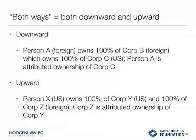So here's what I mean when I say both ways. The first one is very easy. This is the one that I personally always think of when I think of attribution. You have person A, let's say an individual, who owns 100% of corporation B, a foreign corporation, and corporation B owns 100% of corporation C. Corporation C is a U.S. corporation. So under the downward attribution rules, person A is attributed ownership of corporation C, and I think this one would be in Section 318A2.